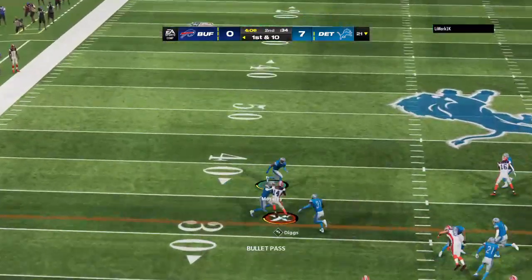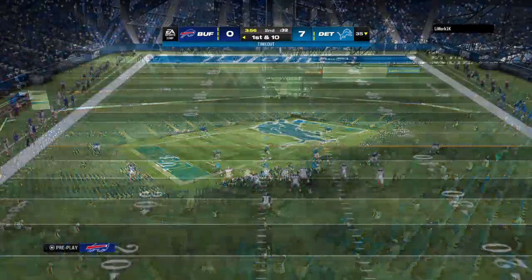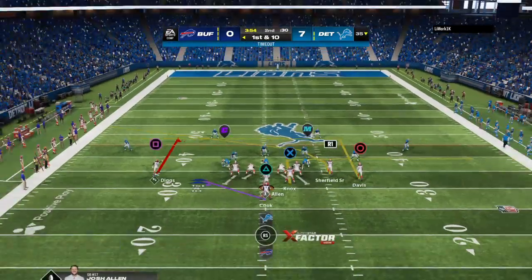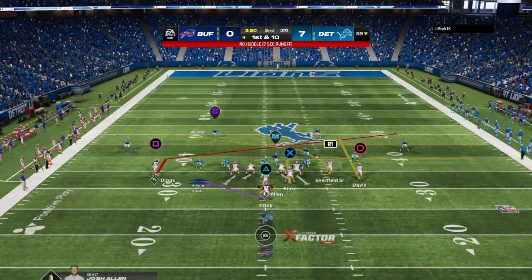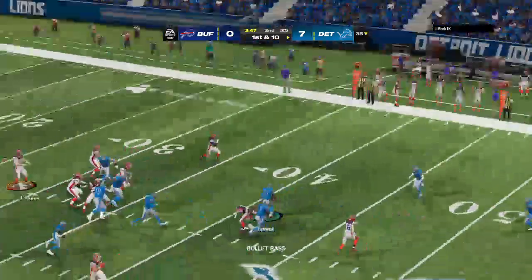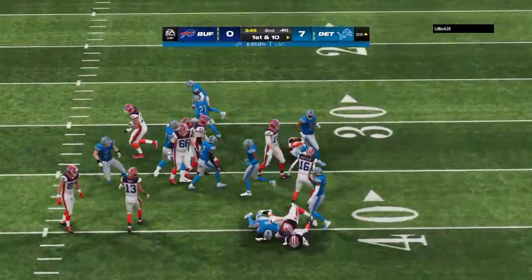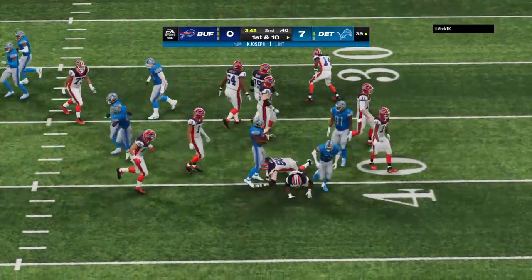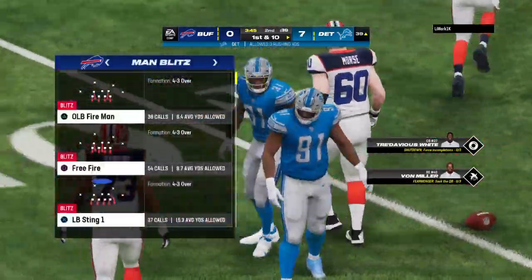Throwing to start the drive. Allen, and he's brought down, getting this one up to about the 35. Ball up to the 35 now as they come up on 1st and 10. To throw, it's Allen. Oh, he tried to fit it in on the slant, and it's intercepted. Picked up by Kirby Joseph. And his guys are going to take over at the 39-yard line.